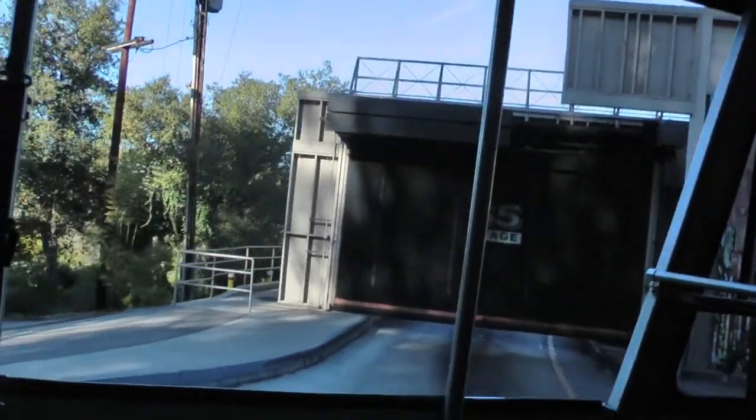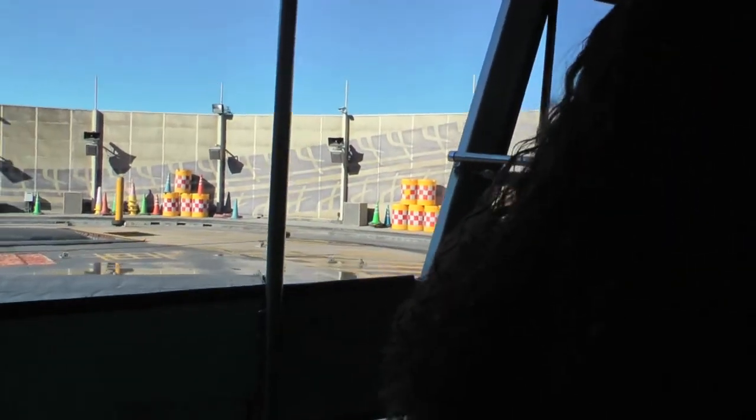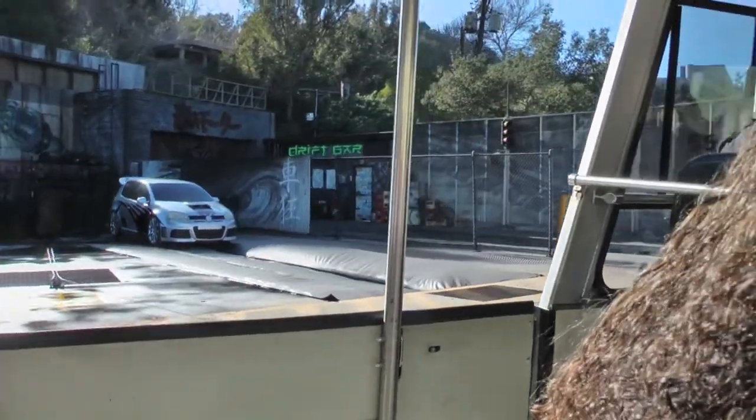to show how those effects I was talking about come together. Welcome to Special Effects Stage 55. We'll do a quick tech run-through to make sure our special effects are working. When the tram comes to a full stop, feel free to stand up and get some pictures. Everything happens over here on the left. If you're sitting on the left, please don't stand up. You have a fairly good view as it is.